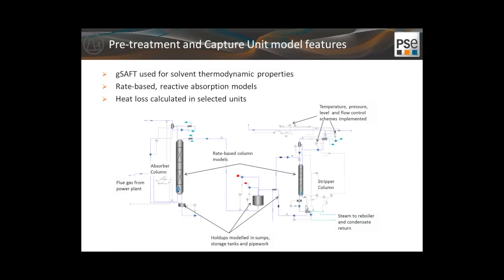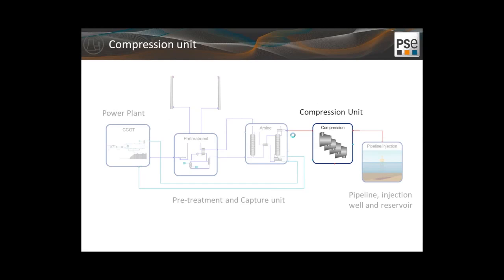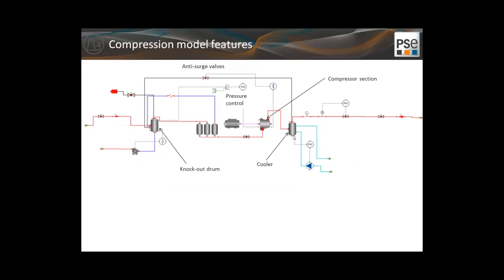Next, we will look at the compression unit. The compression subsystem is shown in this slide. The compression unit is represented by a single-stage compressor model. So we have CO2 from the capture plant coming in here. That's a suction knockout drum, a compressor section, a dehydration unit, and as you can see, a number of control schemes. I'll now talk you through a number of important features of this unit.